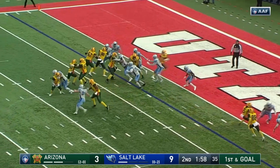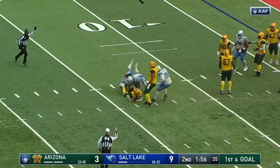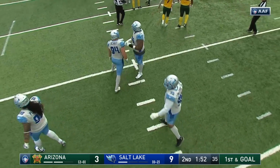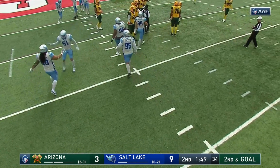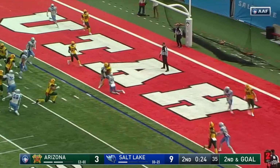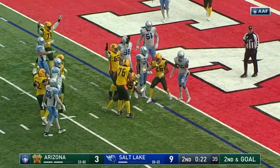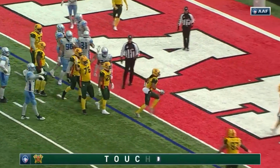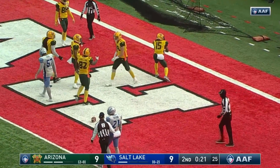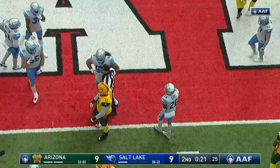Wolford out of the gun, fakes it inside. Nobody takes the fake, and he's sacked. A loss of 7 yards on the play, and it's Mike Purcell with a penetration. 7 seconds now in the first half as Wolford throws a dart inside to Rashad Ross. Touchdown, Hotshots, a pickup of 1, and the first touchdown of the day for this Arizona football team.